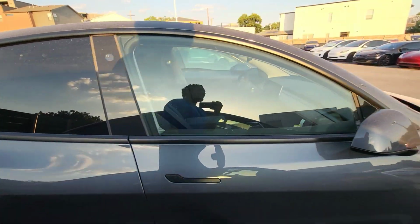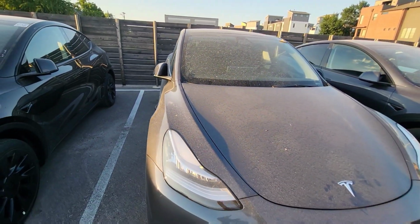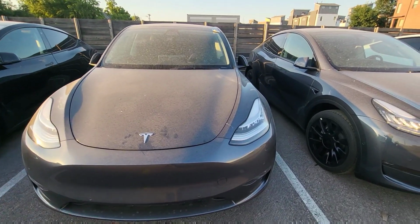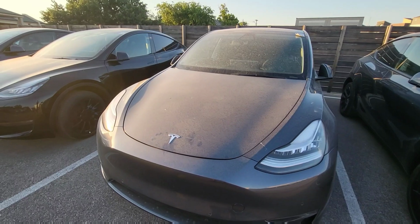Yeah, and these metallic gray, the paint color, it's kind of funny because they look a little different depending on where the sun's at. So when the sun's bright, it's more of a bluish kind of gray, but when it's dark, it's more of a dark gray.